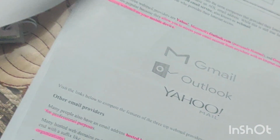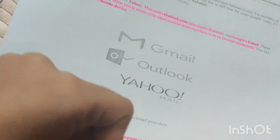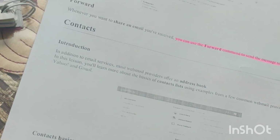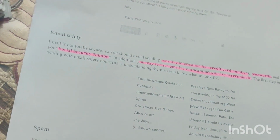I do not recommend you guys to highlight a lot. Highlight only the main points, how I did over here. And if you have a lot of pages, then go through everything and highlight only the main points. Do not highlight any unnecessary points.